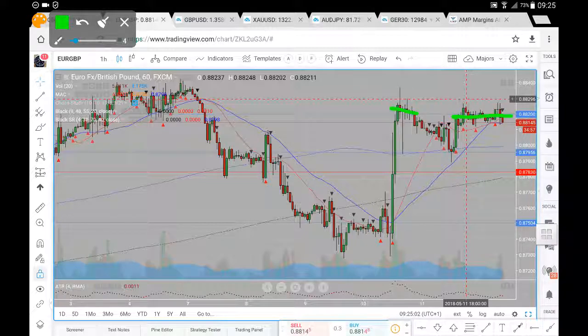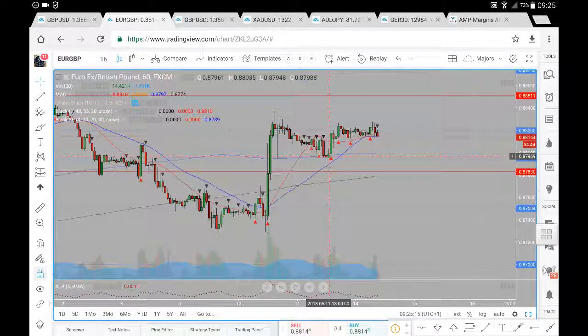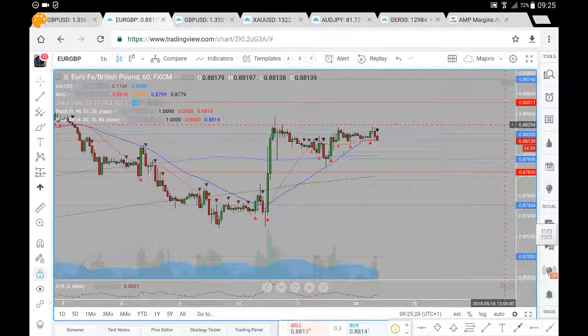The upper end of the trade range is around that 88.20 to 88.30, with the lower end possibly being around that 88 level. So we'll see if we do break out of this 20 pip trading range that we are developing here on the euro against the pound. So if we do find resistance, we're looking for a move back down towards that 88 level.